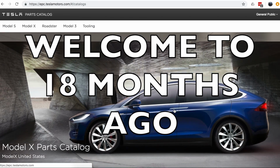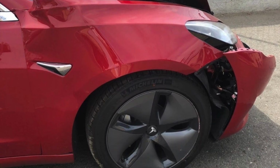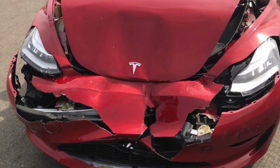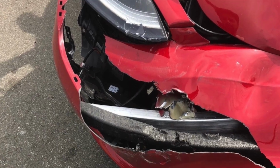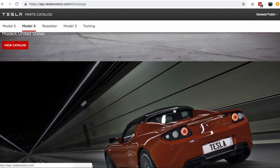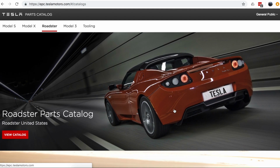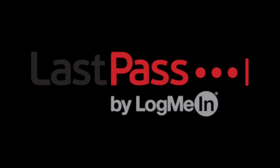Now, I've been getting tons of emails on this Model 3 that someone sent me from the internet, and the price looks pretty good. But let's take a closer look at this car to see if it's a good way to get into a Model 3 for cheap. Is it really that good of a deal, and can we use the new Tesla parts catalog to find parts to fix it?